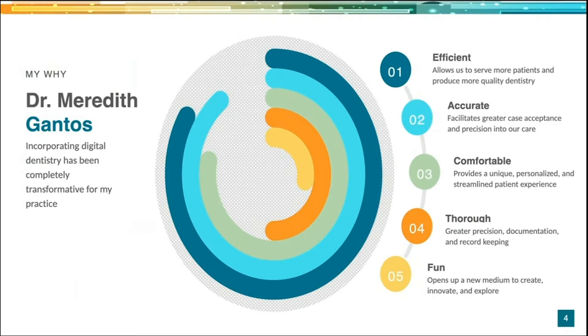Of course, it increases accuracy. So utilizing digital workflows, we're able to garner greater case acceptance as well as be more precise in the level of care we provide. It also creates a really unique, personalized and comfortable experience for our patients. They know that everything we're doing is tailored specifically to them and they're able to understand the value in the services that we're providing.